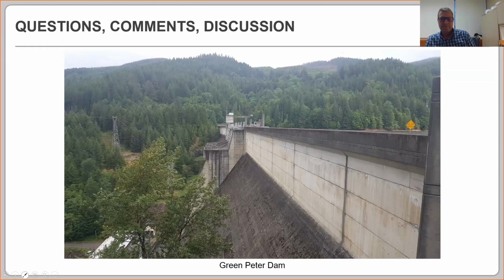I can. Well, you can see the height of the Green Peter Dam on this slide here. It's over 350 feet tall, and so the repair that's required to stop the leaks requires drilling a very straight, narrow hole, hundreds of feet down in these joints. So it's an expensive endeavor, and it's something that's a little bit tricky to do. And so we have plans in place, or we have budget requests in future years to do that exact thing.